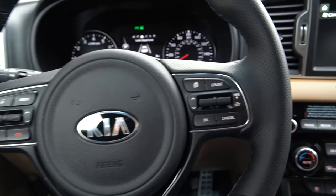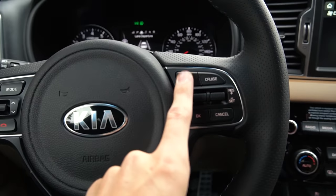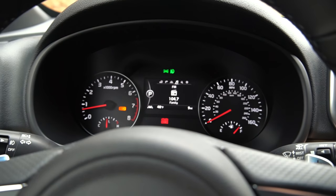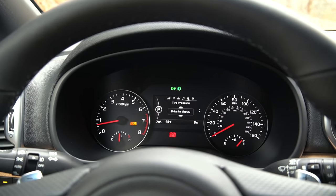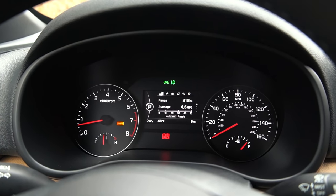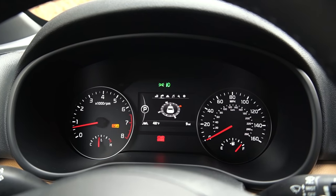And when you're messing around with these buttons on the steering wheel, you'll notice you have this little page button here. If you look up past the steering wheel and you cycle through all of these features, you're going to have your audio controls, your tire pressure monitor, your user settings, your gas mileage and range, and then you have your compass.